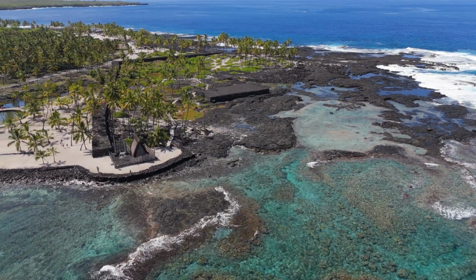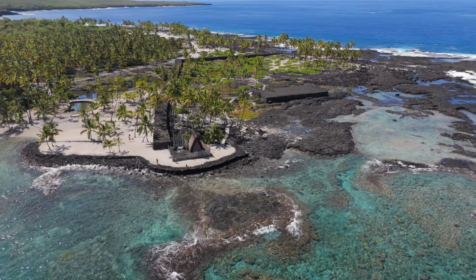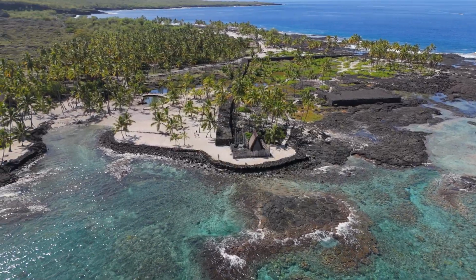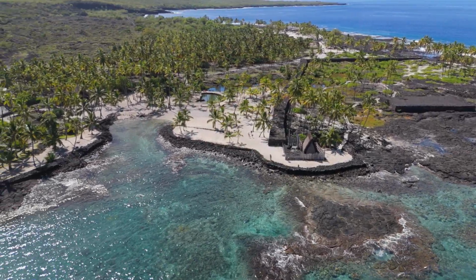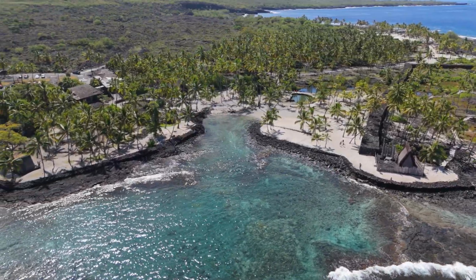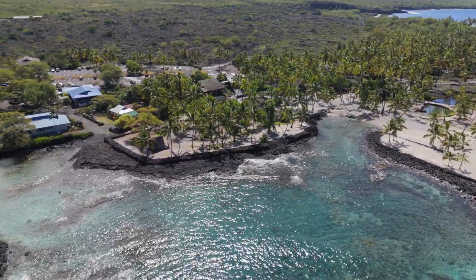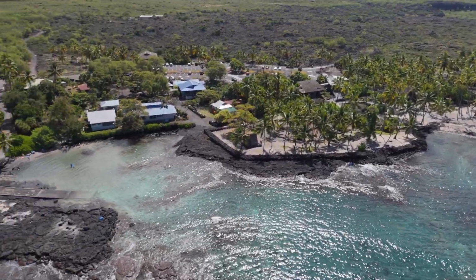All right, let's go take a quick tour of Pu'uhonua o Honaunau, since we're there, that's a National Historical Park. On the right side, you can see a great wall splitting the middle right there. Well, the right side was a place of refuge, and the left side was a royal area. And we're going to walk through there and take a look at it. It is very beautiful. It's worth a stop.